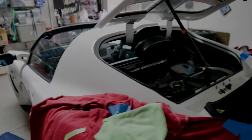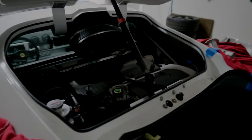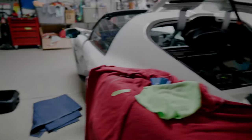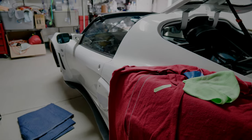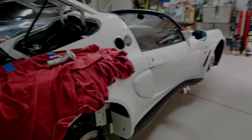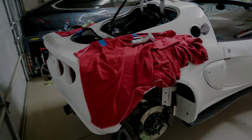The second major part of this project is the engine itself. I'm trying to get some more power out of it. As you can see, the stock intercooler is completely off right now. If I can get this car to just a little bit under 300 horsepower with this power to weight ratio, I think it'll be a very, very fun car. Anything more than that will be kind of a handful to manage, because these cars weigh right at 2,000 pounds, if not a little bit under.